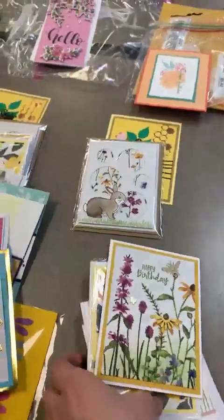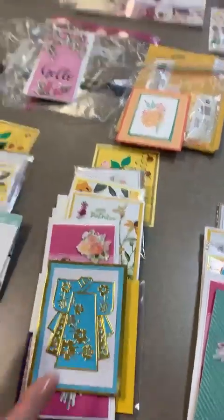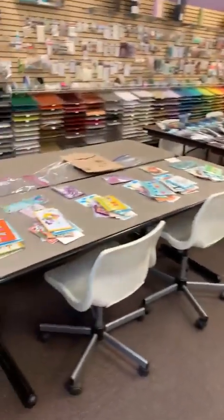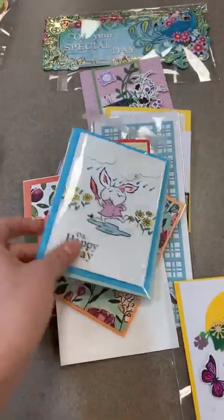So fun. And like I said, some people do a little bit different ones. So each pile may be a little different, but that's the one swap on that side of the store. And then over here, I've got cards for the other swap that we had going on.